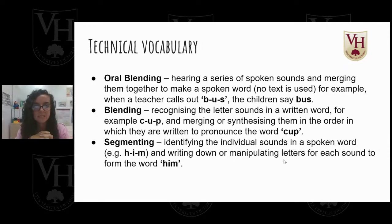Okay. Blending is recognizing the letter sounds in a written word. For example, c-u-p, seeing those letters, and then merging or synthesizing them together in the order in which they are written to pronounce the word cup. Okay, and then segmenting is identifying the individual sounds in a spoken word, so h-i-m or b-a-t, and writing down or manipulating the letters for each sound to form the word him or bat.